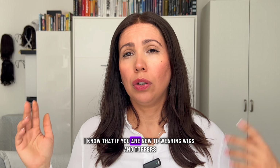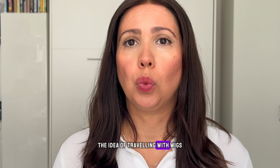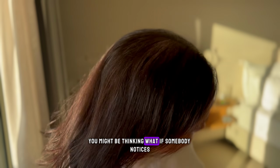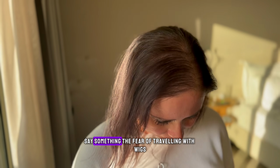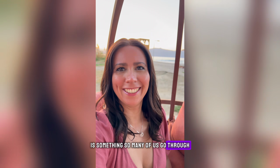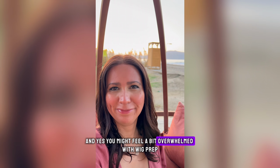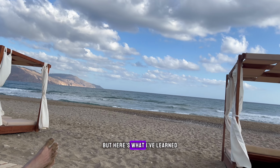I know that if you're new to wearing wigs and toppers, the idea of traveling with wigs can bring all kinds of fears. You might be thinking, what if somebody notices? What if TSA says something? The fear of traveling with wigs is something so many of us go through, especially at the beginning. And yes, you might feel a bit overwhelmed with wig prep or have worries about styling limitations while you are away. That's completely normal. But here's what I've learned.